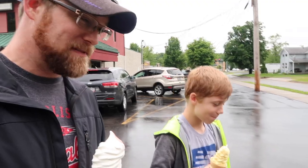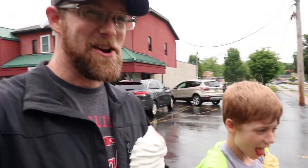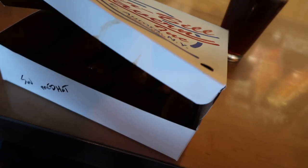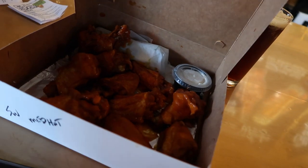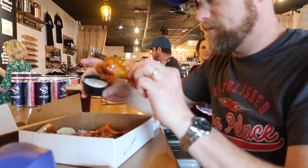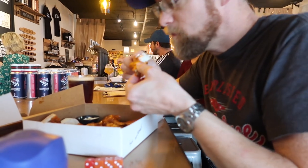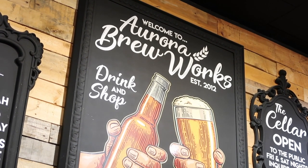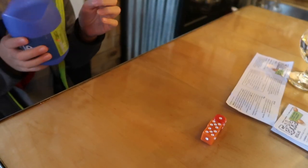Thanks to King Cone, I got a free soft serve for Father's Day. How's that Dole Whip, Dan? It's amazing. All right, this should tide you over while I enjoy my free Father's Day ice cream and prepare for my 10 wings from Bar Bill. Shout out to the Aurora Brew Works for being takeout food friendly and having some sweet games available to play.